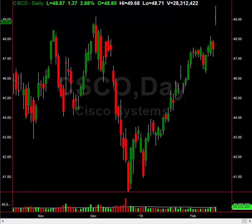As you can see, I'm looking at the chart of CSCO Systems here. What gets my attention is that the company reported earnings yesterday after the bell. The stock is obviously up on earnings, but notice what's happening here. You're getting a technical bearish topping tail. And again, topping tails are bearish signals. They're reversal signals. They're distribution signals.